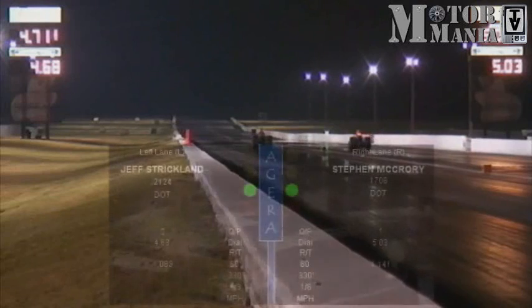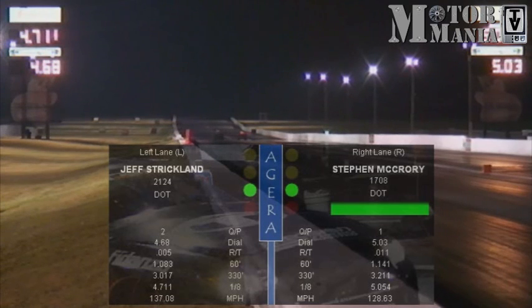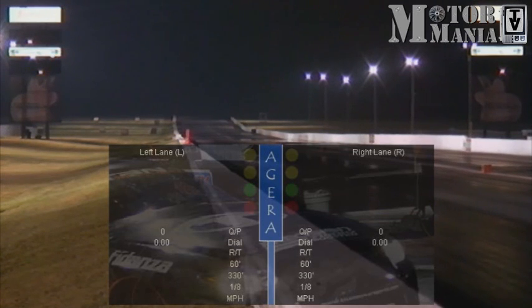Wampus already, look at that go. McCrory, he's 11. 11.24 off, 35 package. Strick's got a 36 package. Added up, margin of victory, 1/1000th of a second. Difference at the stripe, 3.9 inches.